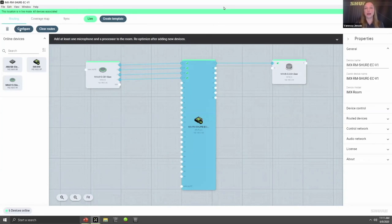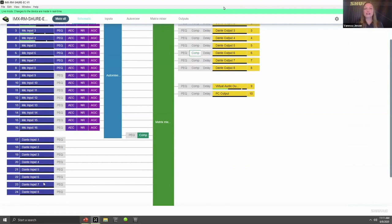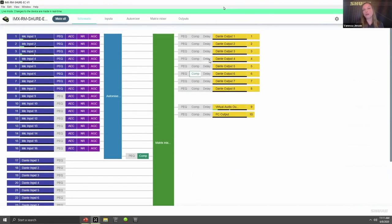So I'm currently using a 16-channel licensed version of IntelliMix Room. When Designer opens this up, you'll see that I have audio metering on those first four channels. Here we go. So on the left-hand side, you're seeing those 16 microphone input channels with parametric EQ, AEC, noise reduction, and AGC. Again, those first four microphone input channels are occupied with the MXA310 audio that we just configured. In addition, we have 8 Dante inputs with parametric EQ that can be used to bring auxiliary sources into your conference room. On the right-hand side, we have 8 Dante outputs with parametric EQ, compression, and delay. These can support a number of MXN5WC speakers in your conference room.